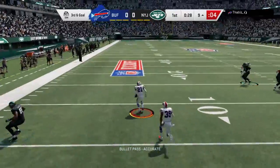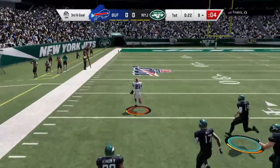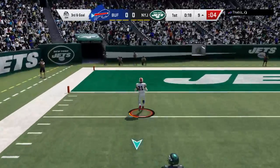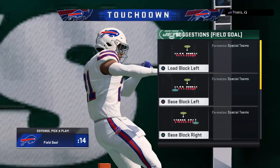Back to throw, Darnold. He rifles one that's intercepted. Picked off by Jordan Poyer. He's got the lane, and there he goes. Past the 20, 10, and he is going to score. It's a pick 6 and a Bills touchdown.